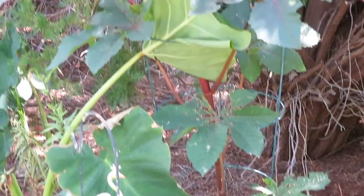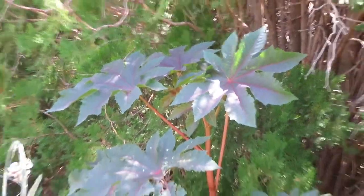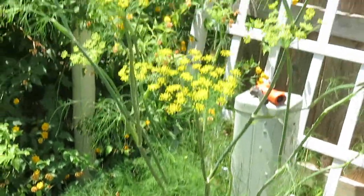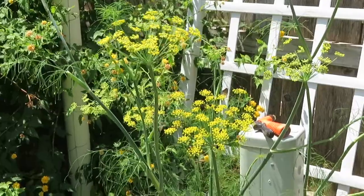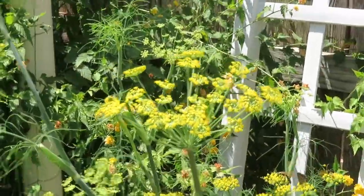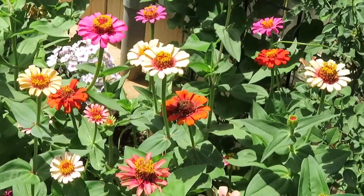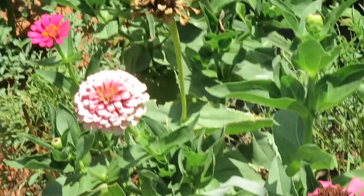My castor bean has grown up. Isn't it looking great? My pretty fluffy fennel has actually put on little flower seed heads. The zinnias are still loving the heat. Of course, it is nipping some of their little leaves.